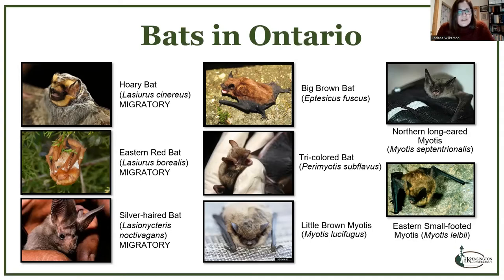All of our bats here in Canada are insectivores, meaning they eat insects. About 70% of the bats around the world are insectivores, but there are also some that are pollinators and some that are frugivorous, which means they eat fruit, and they play an important role in seed dispersal.